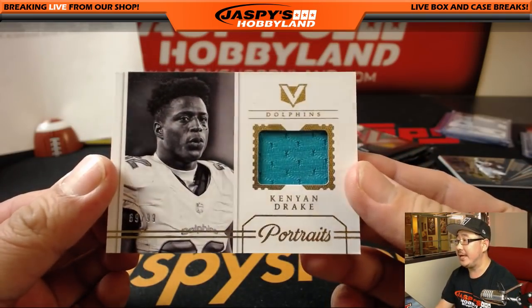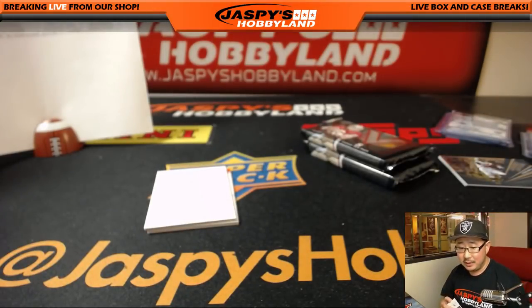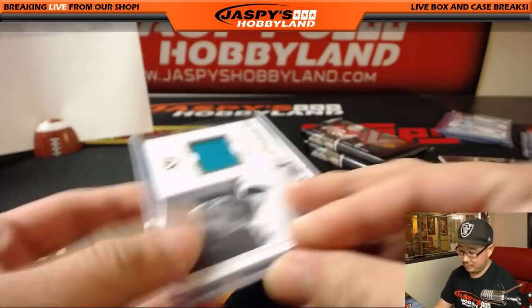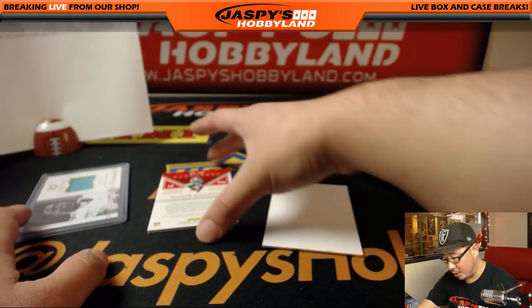All right. Kenyon Drake, 69/99, Dolphins relic. Who has Miami? You're not alphabetized by team. Sam Golden. There you go, Sam. And who is that? Oh, it's Chris Godwin.